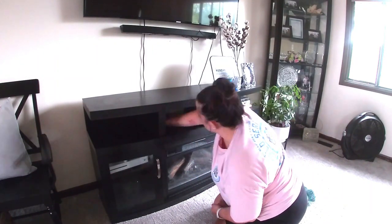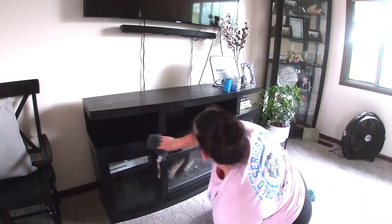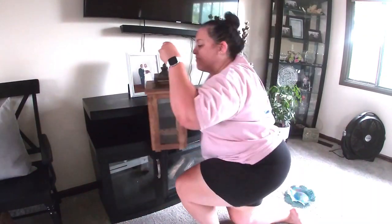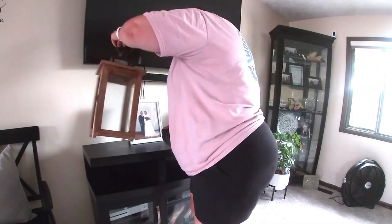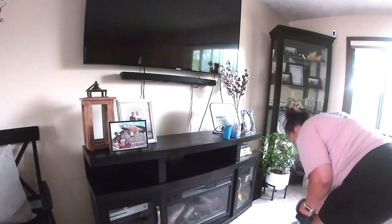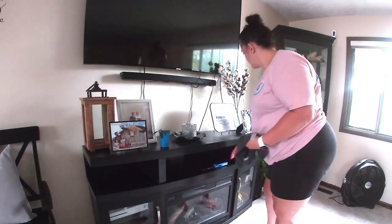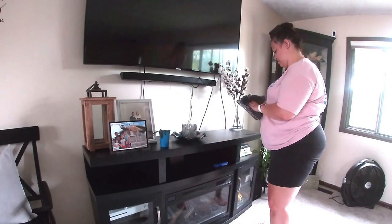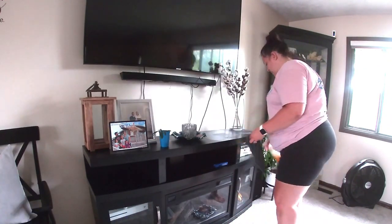Absolutely love this fireplace, guys, but that little space right there that I am dusting, I am having a hard time trying to decide what kind of decor to put in there because it's not a very big space at all. It's more flat, but it is deep, so I don't know. If you have any ideas, drop them down below in the comments. I would greatly appreciate it because right now it looks funny. I have books on the far right side, but I don't know what to put in this spot, so help the girl out.